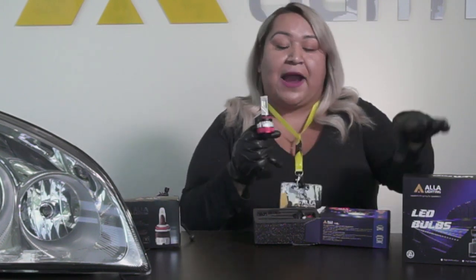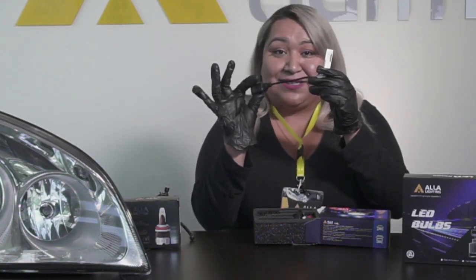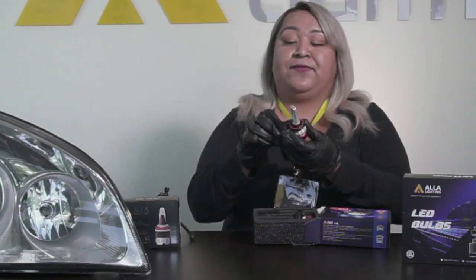So it is brighter than our last model that we discussed. If you see here, there's no box. So why is that? Like I mentioned before, that means that the LED driver is actually built internally, so it's a little bit more compact as for the cord. It just has the same feature, which is the LED chips side to side, left to right.